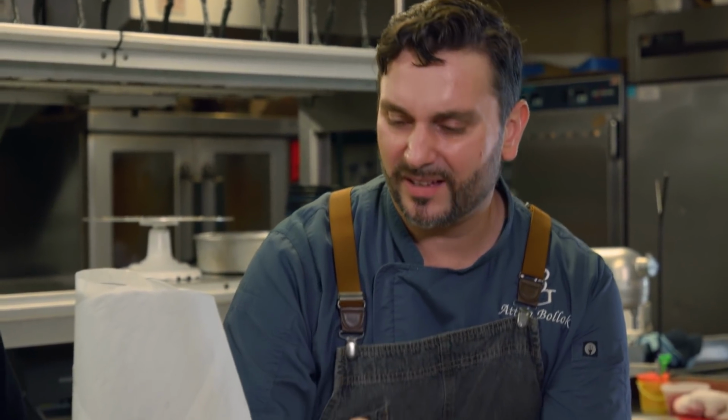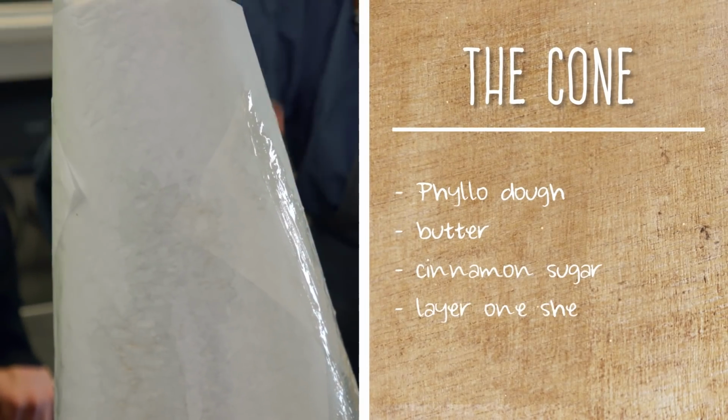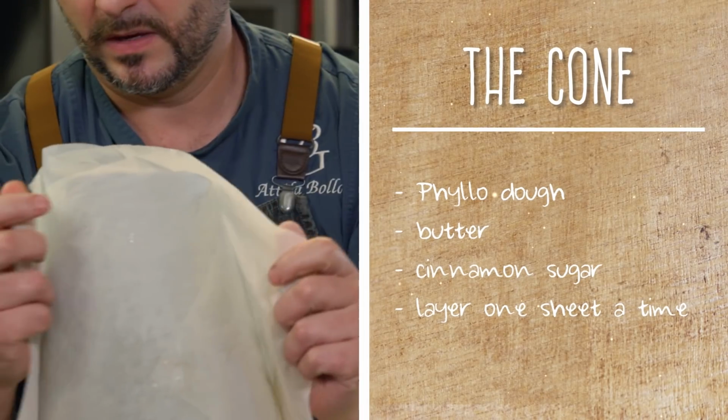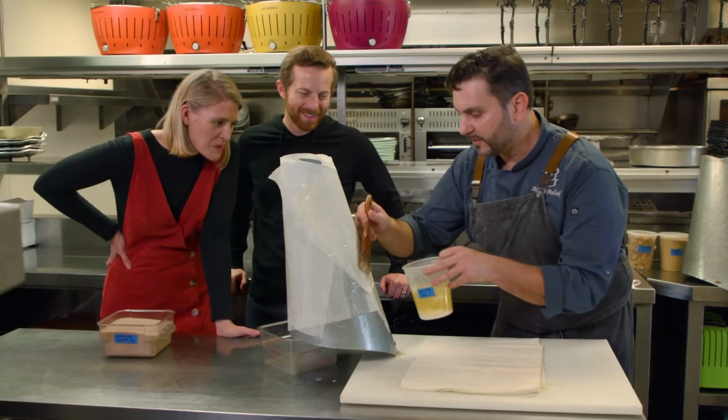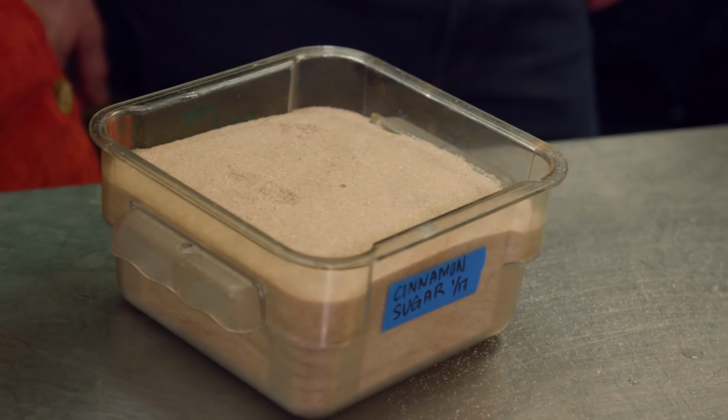Okay, so we got our custom mold here, and we're gonna start building our cone. I've wrapped it in some parchment paper. That's just gonna help the removal a lot. Now you're gonna want to brush the whole thing with butter. That's a lot of butter. My recommendation is one sheet at a time. And, of course, more butter. You need butter and sugar between each layer.